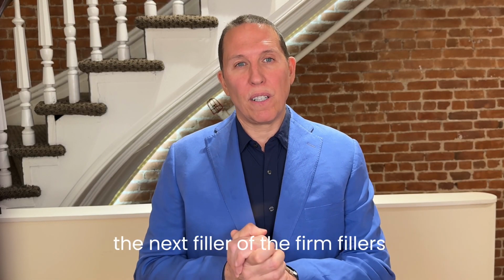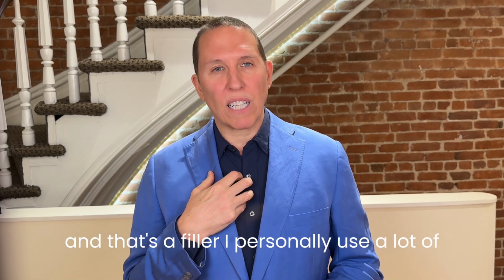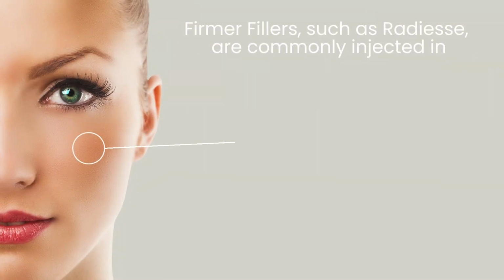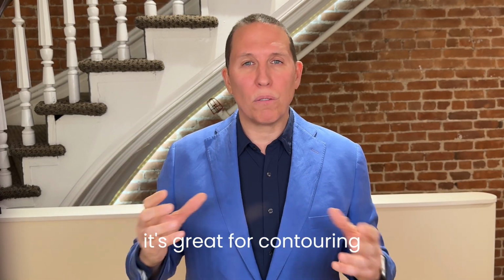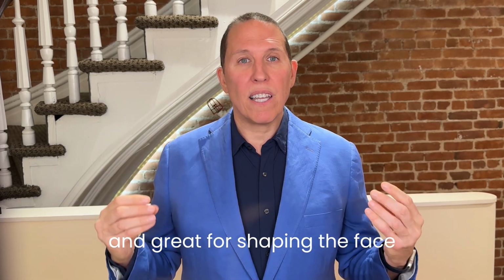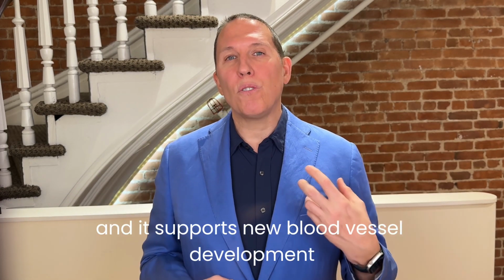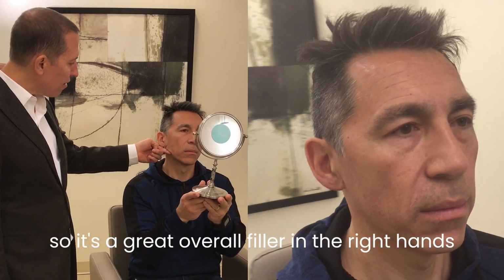The next of the firm fillers is called Radiesse, and that's a filler I personally use a lot because that filler is made from calcium. It's calcium hydroxylapatite. It's similar to the calcium that's in our bone and our teeth, and it gives a really great lifting. It's great for contouring and great for shaping the face, and also stimulates collagen and elastin, and it supports new blood vessel development called angiogenesis. So it's a great overall filler in the right hands.